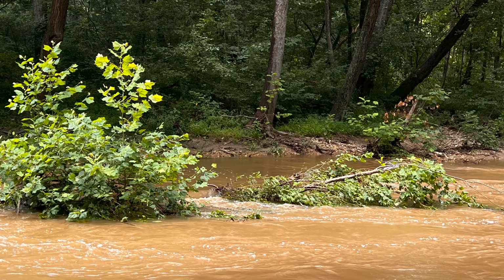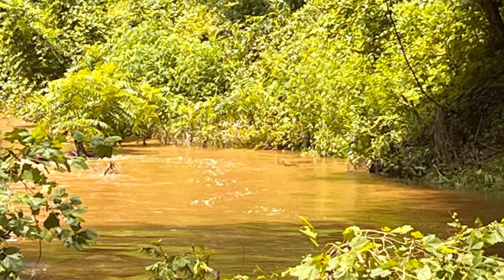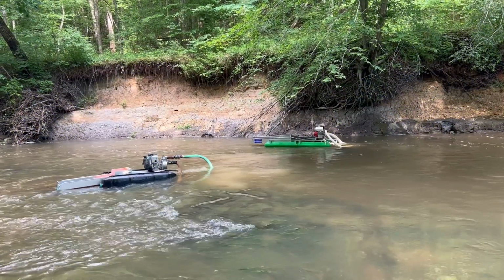The creek is still probably 2 feet over normal from, you know, normal flow rate. So it's hard to stay on the bottom without a weight belt. And you know, you can't see anything. So it is what it is.